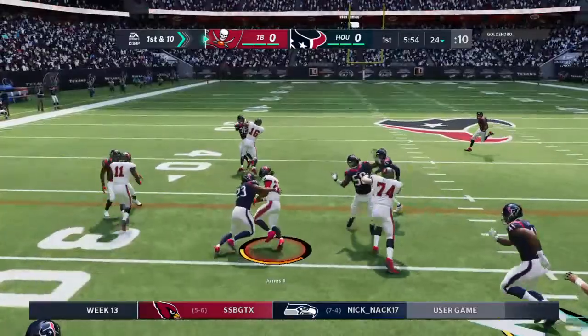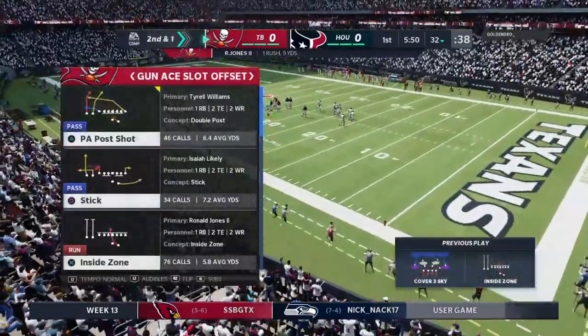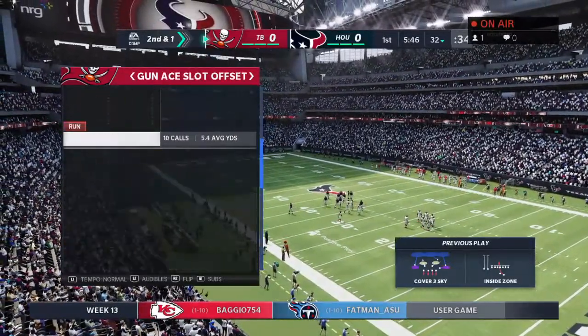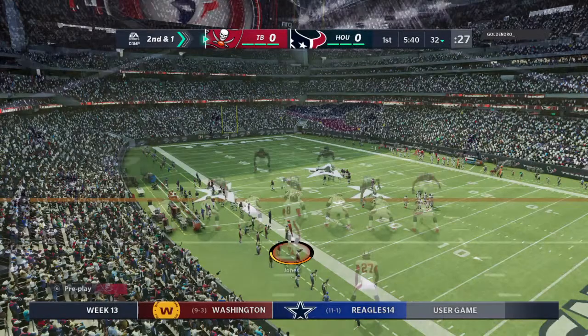Here's Ronald Jones, first carry for the USC man. And he'll work his way across the 30 to the 32. A nice run there, 9 yards, and it'll be second down. A gain of 9. Brings up 2nd and a yard.